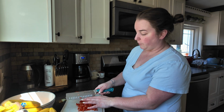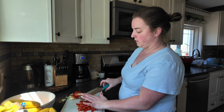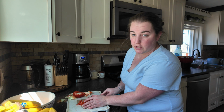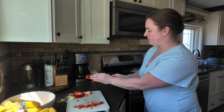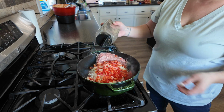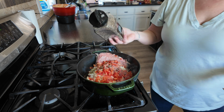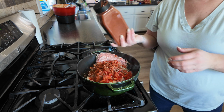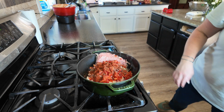A little tip for you, the smaller you dice things like onions, peppers, even carrots or anything like that, the harder it is for your kids to notice that they're in there. A little bit of pepper and a bit of paprika. If you have smoked paprika, that would be delicious.